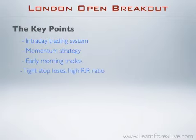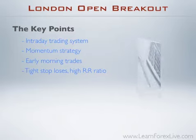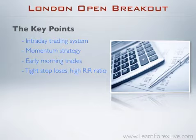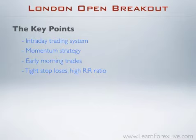Now, since this is a momentum strategy, we are going to use tight stop losses in order to benefit from a high risk reward ratio. On average, the distance between our entry level and our profit taking levels is going to be much larger than the distance between our entry and our stop loss level.